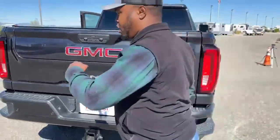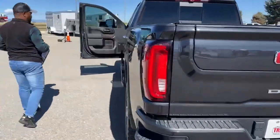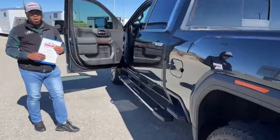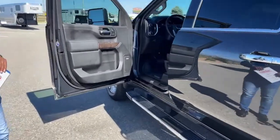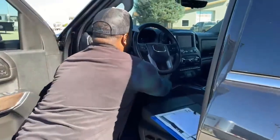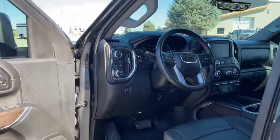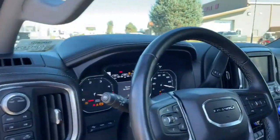All right, let's take a look up front. I want to show you guys this heads-up display. That's something that doesn't come with every single model, more of the top-end models. Some of the Denalis don't have it, some have it. So it all depends on the option you get with your Denali. So this one does come with the heads-up display.